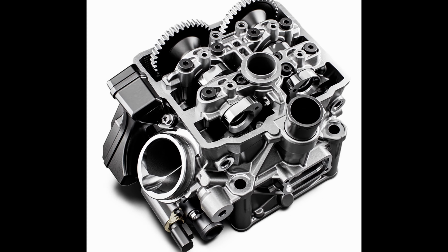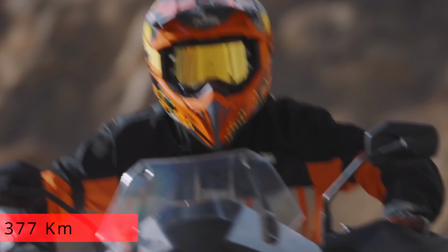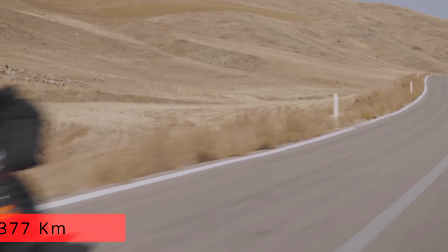The Adventure R has a power-to-weight ratio of 0.482 kW per kilogram. This is thanks to a weight of 245 kilograms. The fuel consumption is 5.7 liters per 100 kilometers and gives you a tank range of about 377 kilometers.